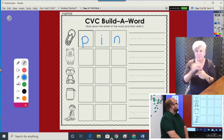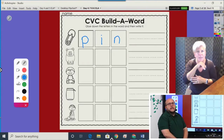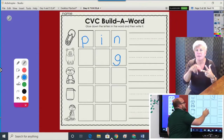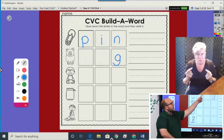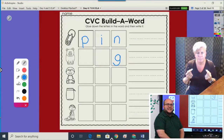Now I'm going to make it a little bit harder for you. Let's look at this word. It's pig. What's the final sound in pig? G, good job. Look at this boy. What is he doing? Can't be pig because this page is short I. Everyone's going to have an I in the middle. What's he doing? Oh, he can sit.